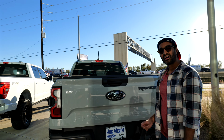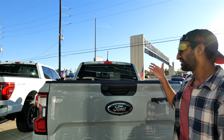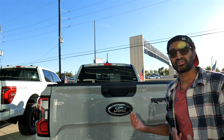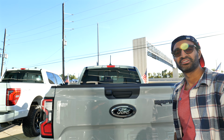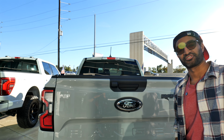And then we do have surround view and bed lighting, so that's another nice thing to have for when you're in a dark campsite or you're pulling into a parking space and you can see around you really well, and just a really good safety feature overall, I think. So next, let's hop on the inside and we'll go over some of the cool tech features.